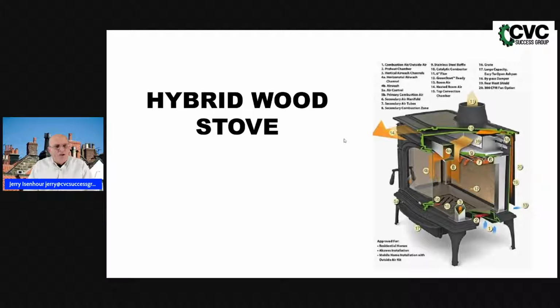Now, one of the questions that always comes up: what about the pollution from a wood stove? Well, here are the true facts. If you let the trees rot when they fall in the forest, it produces more harmful effects on the environment than clean burning of wood.